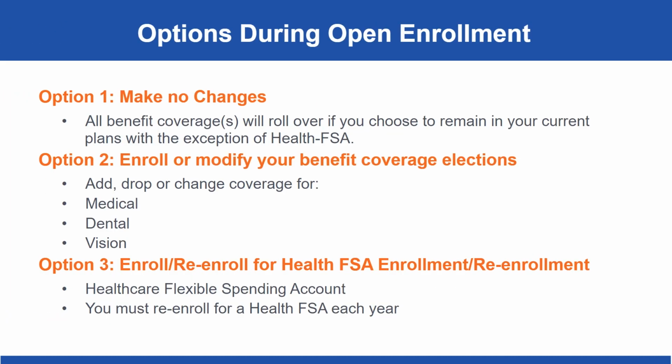Here's what you can do during open enrollment. Make no changes. All benefit coverages will roll over if you choose to remain in your current plans, with the exception of the Healthcare Flexible Spending Account. You must re-enroll in the HFSA each year.